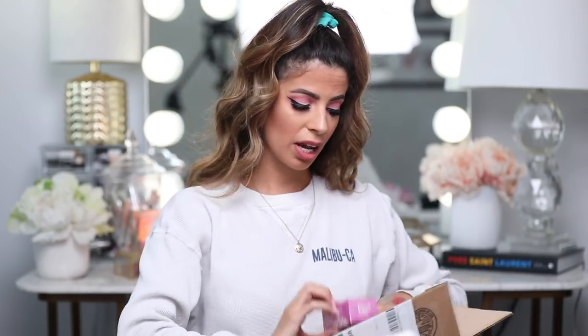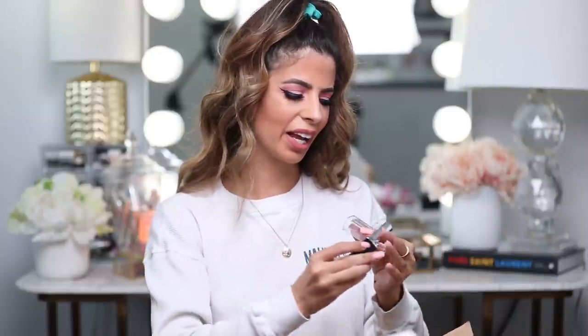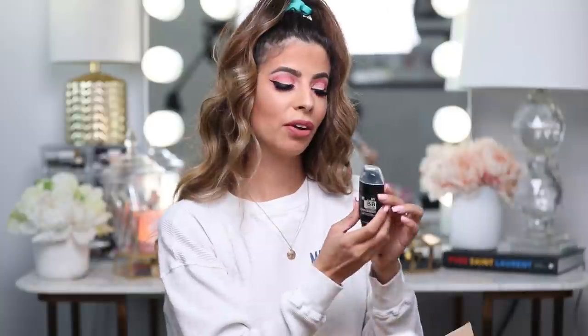That's okay. Next up, we have another light up lipstick. Let's see what shade it is, shall we? Oh my gosh, the exact same shade. They gave me two of the same thing. See, that's just like, what? Why? Yeah, it's the exact same thing. This is such a flop. Like, I'm just gonna call it. It's a flop.